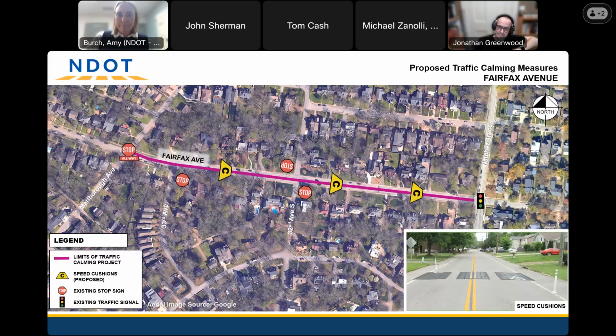Hey, this is Tom Cash. I'll add, I am one block north on Ackland, and we get a lot of traffic coming from West End. It comes around like Orleans and then Ackland and the Love Circle area. I don't know how much of that traffic comes that way, like Fairfax probably gets more of the traffic coming from the other direction. I think we get a lot of it coming from the West End area.